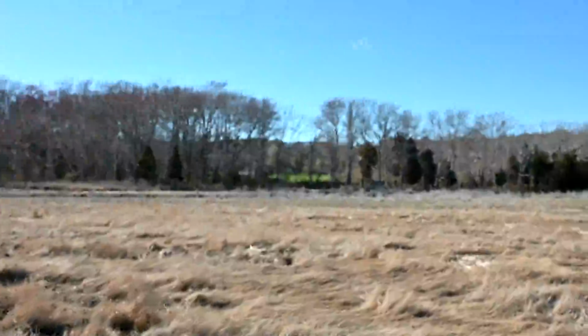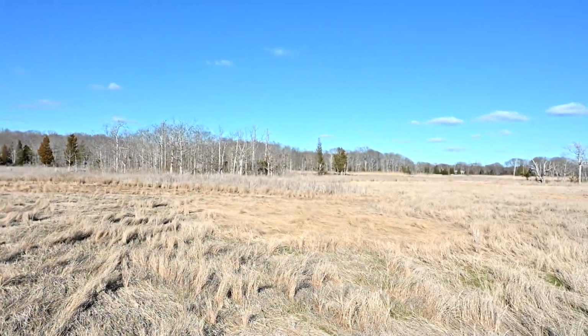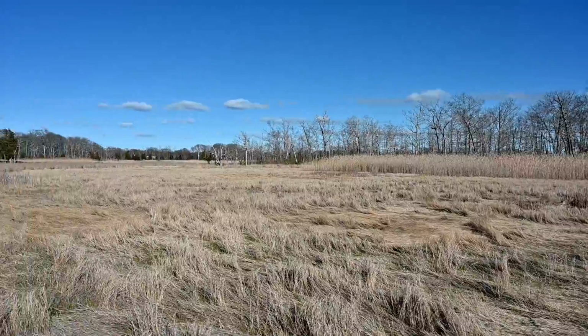Let's, almost back to the car. Car's right over there. Keep stepping in these puddles. My feet are soaked, and yeah, I'm a little bit tired, to be honest with you. But this was a very nice, unexpected adventure, you know.